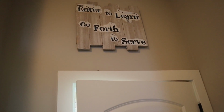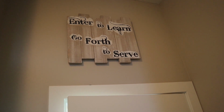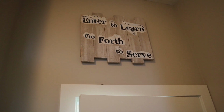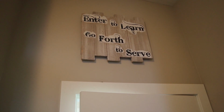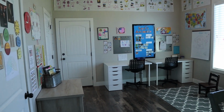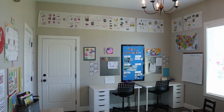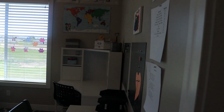Okay, so as we're going to enter this room, I put a motto on the outside door: enter to learn, go forth to serve, which is also on my blog and just kind of our theme for our homeschool room. As we're learning these things, we're doing it with a purpose to go out and serve. And so I think every homeschool room should have some sort of motto that kind of drives what you're doing and helps your kids to know what your focus is. So this is the initial scope of our room here.